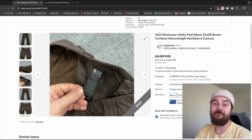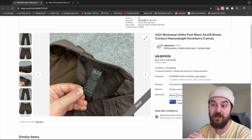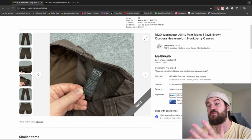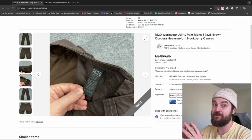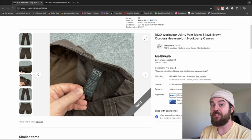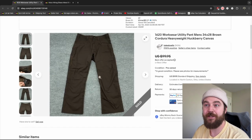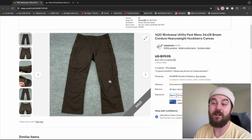When I first found these, I felt that they were super high quality. I'd never heard of the brand before. It turns out it is a Huckberry brand, which typically means the brand's gonna be pretty decent. When I typed in 1620 workwear pants, the sell-through rate was 500% and they were selling for anywhere from $75 to $120 or so. There is a double knee model that does sell consistently for $120 or more, but this is just a single knee model. And I was happy to sell it for $90. I picked these up for $6 at the thrift store.